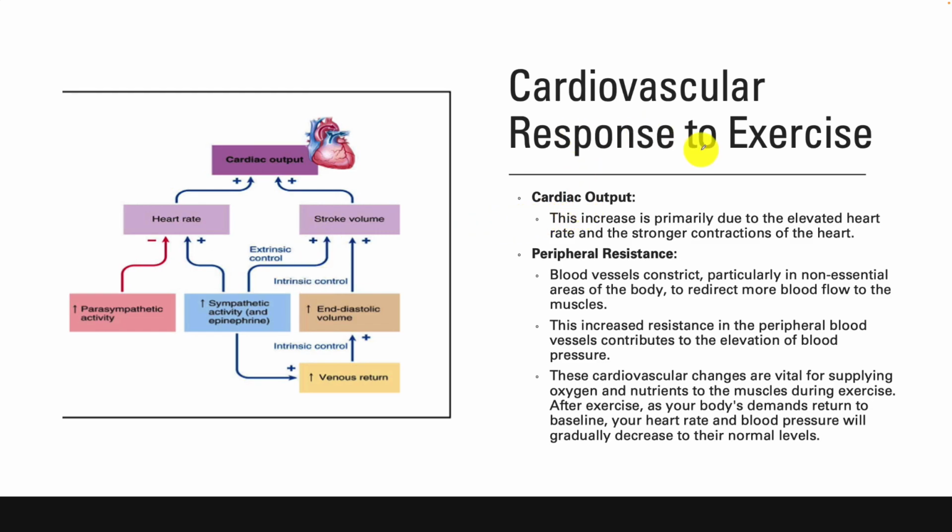The cardiovascular response to exercise, of course, is that cardiac output is going to increase, and we know why, right? We know that the vagal nerve is being reduced in its activity. We know that the sympathetic nervous system is being increased in its activity. We know that vasoconstriction is occurring. We know that blood pressure is increasing. We know that peripheral resistance is increasing, and that just means we're getting more resistance to blood flow. We're getting vasodilation, so the blood vessels are also constricting. You know this all very well, right?